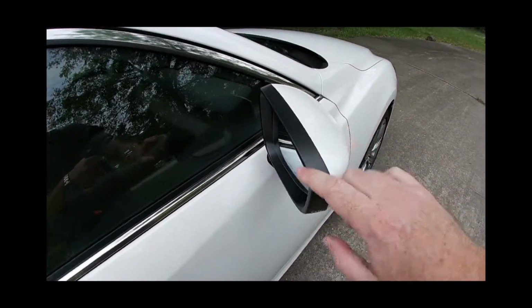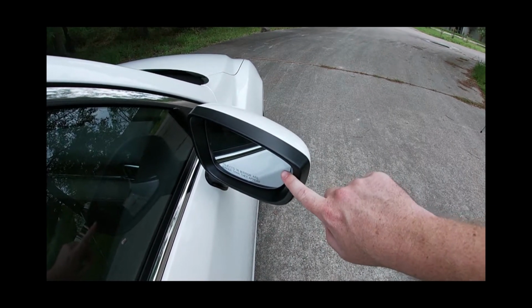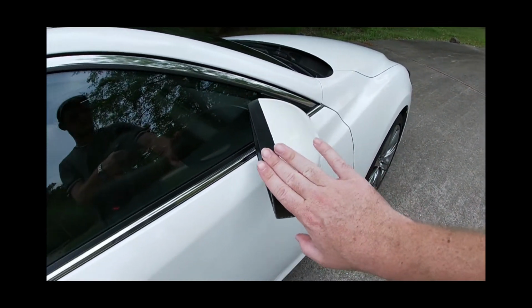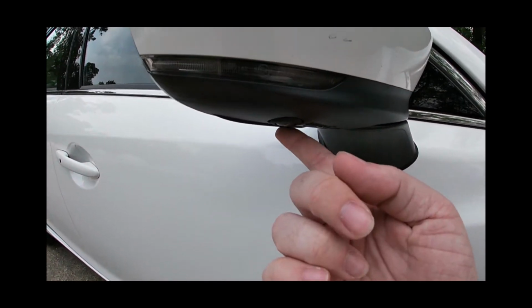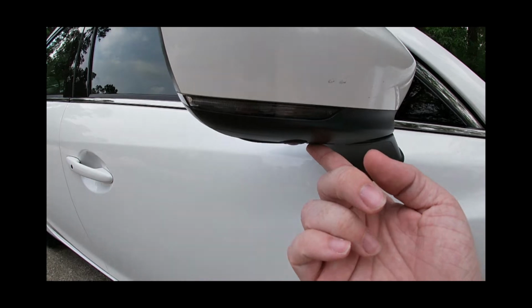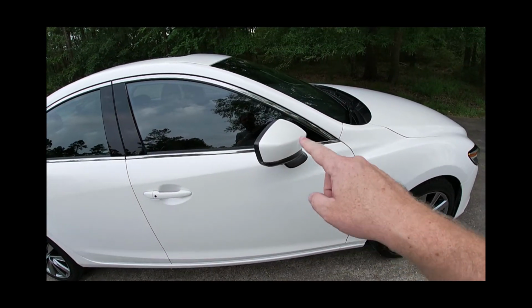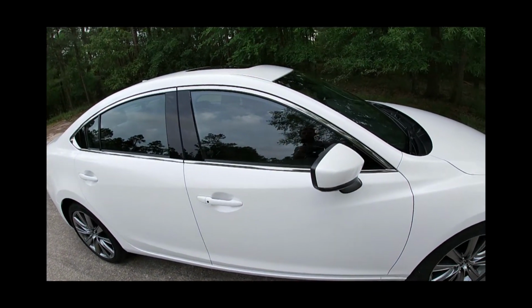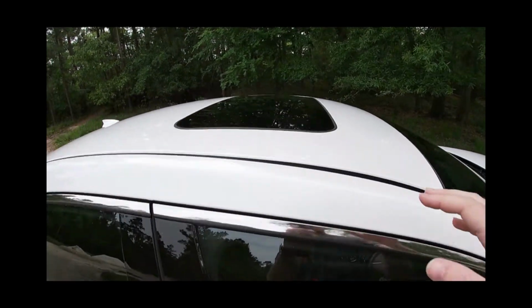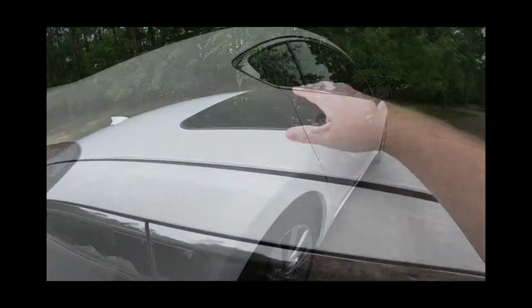Now, these mirrors are fitted with your blind spot indication system indicators here in the upper corners. You also have the rear cross traffic alert system that coincides with that as well, and also underneath, as I mentioned before, you have a camera located underneath each mirror, and that coincides with the 360-degree around view monitor with the 4 cameras placed strategically around the vehicle. As you continue up top, you have a standard size power tilting and sliding sunroof.